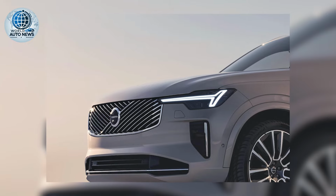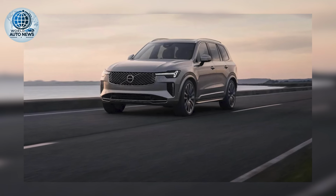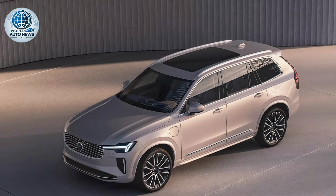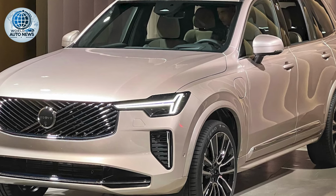Despite the differences in power, the interior remains nearly identical across all versions, maintaining Volvo's minimalist design with its signature crystal gear shifter. The B5 and B6 models start at $55,900 and $64,000, while the T8 plug-in starts at $72,000.